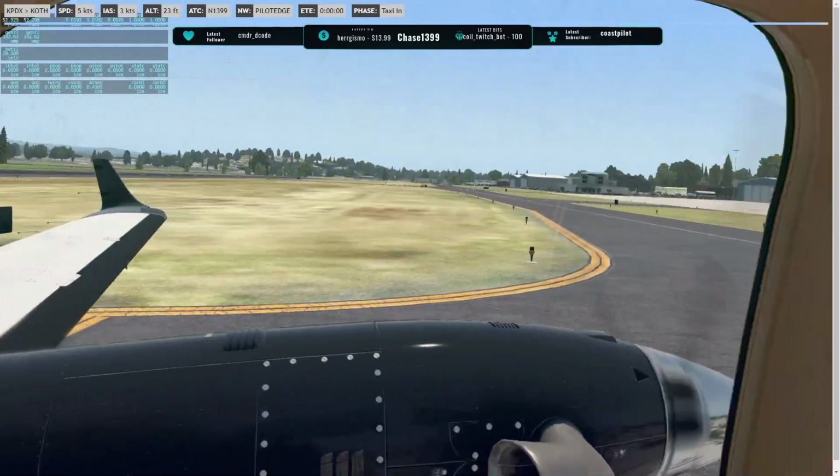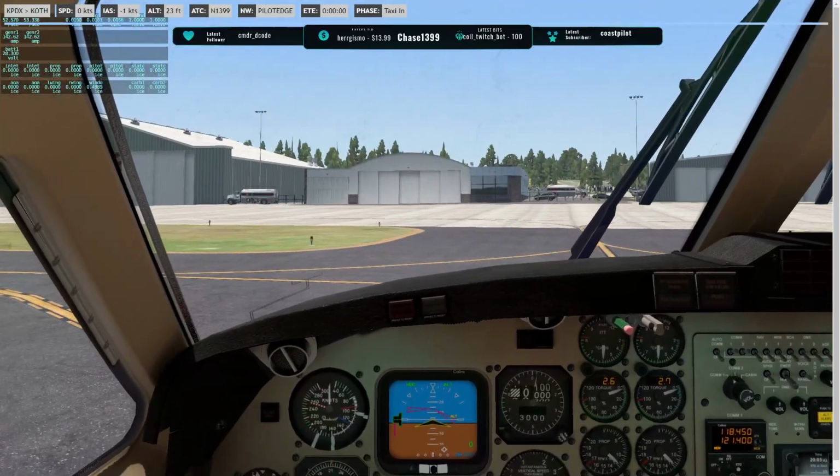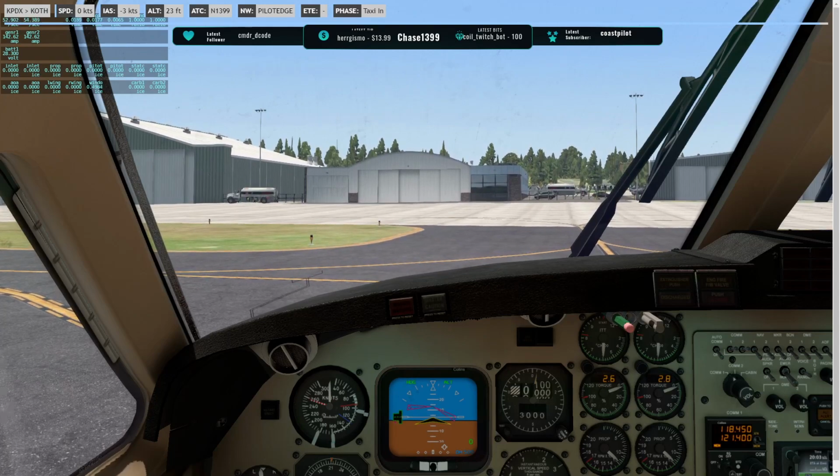Always stop after the stop bar. And where am I? North Bend Tower, King Air 1399, the Central GA is fine. Air 1399, taxi to parking via Bravo, enter in the circle. Good day. Bravo with you, 1399. We'll see you.